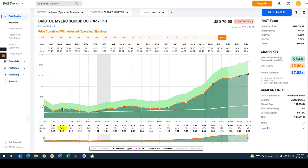Then it had a nice 34% recovery. Then it had falling earnings by as much as 4%, 16%, and 24% three years in a row. And then it recovered very nicely, and the long-term growth rate using this timeline was 5.54%.